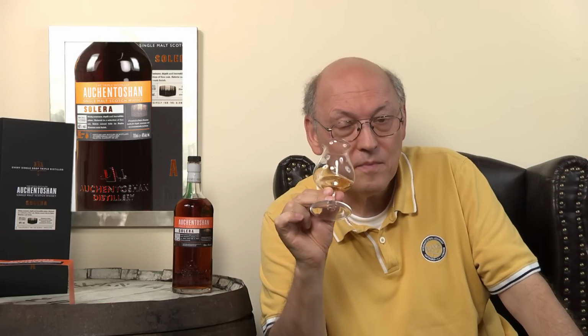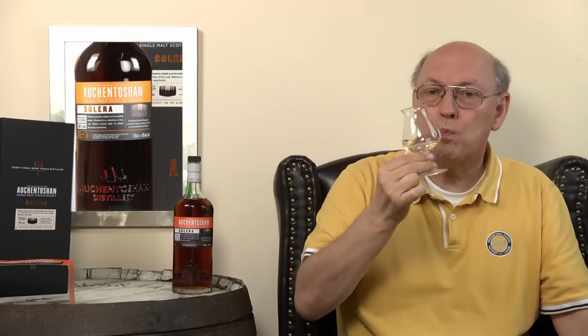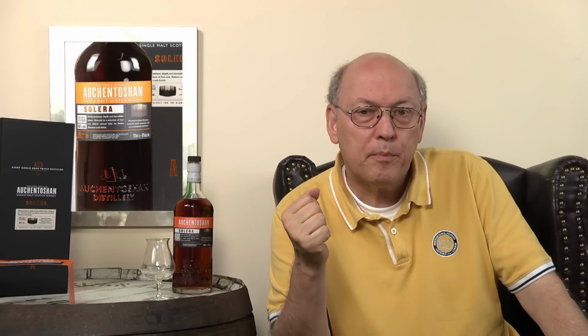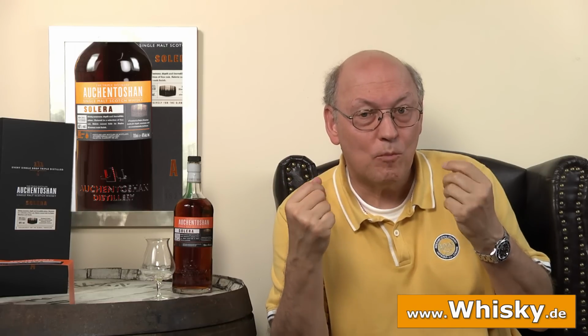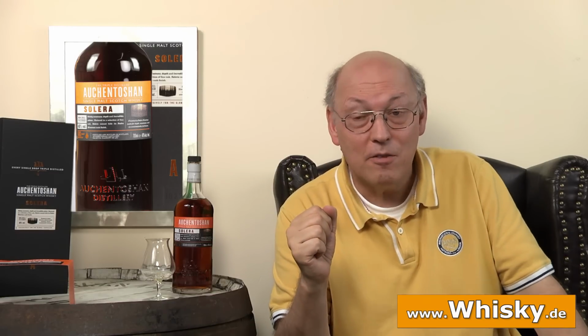And now caramel and vanilla are developing. Not that smooth, strong, full impact, fully flavored, complex, and showing oakiness. Yeah, really a good one.